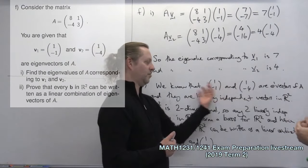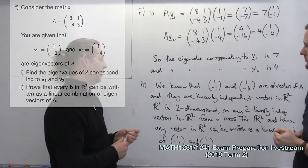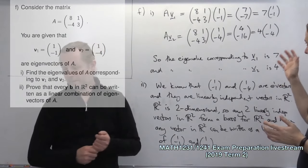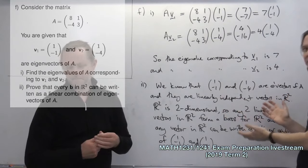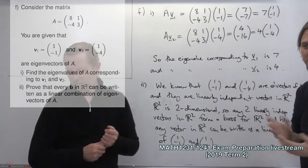You could just show one is not a multiple of the other. If you've got two vectors and one's not a multiple of the other, then they're linearly independent. But the question does say prove, so we want you to explain why you know that. So here it's nice because we know there are eigenvectors with different eigenvalues. There are other reasons you could be giving.